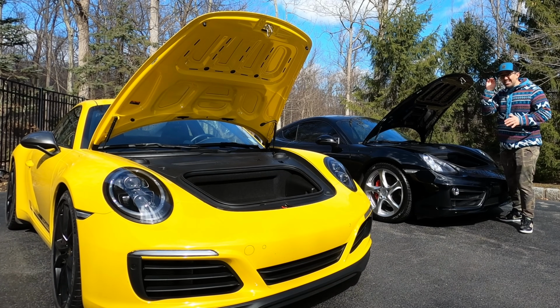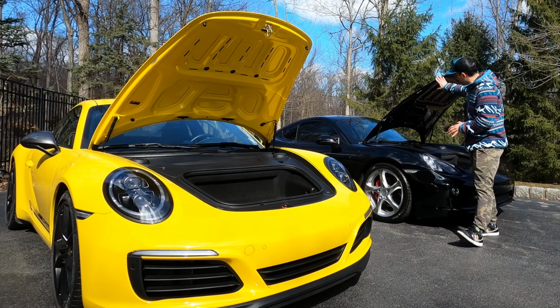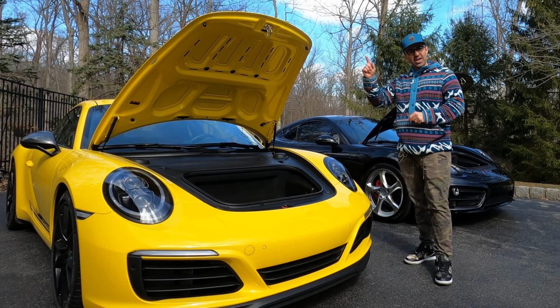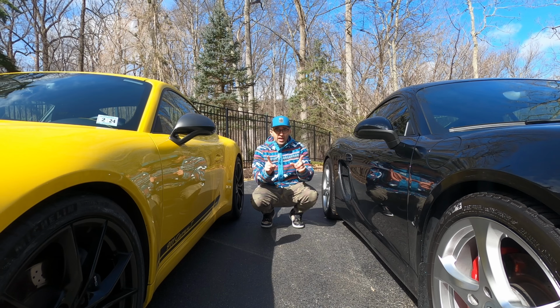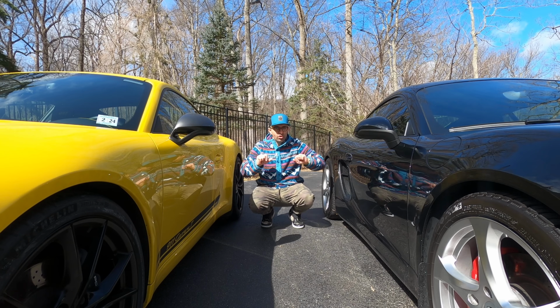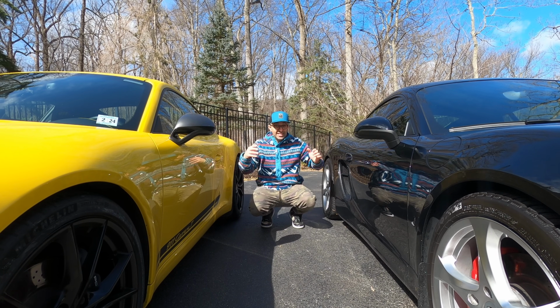And my suspicions were correct. This hood has the 991 part number, which means this is a 911 hood, or you could say that your 911 has a Cayman hood. And aside from the shape of the door handles and a little crease in the door's panels, the doors on the outside as well as on the inside are identical.